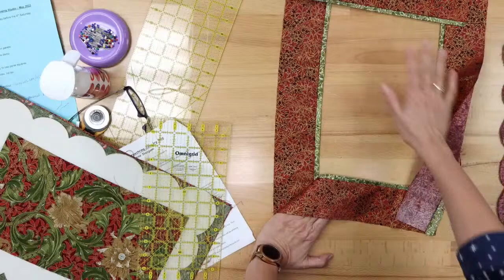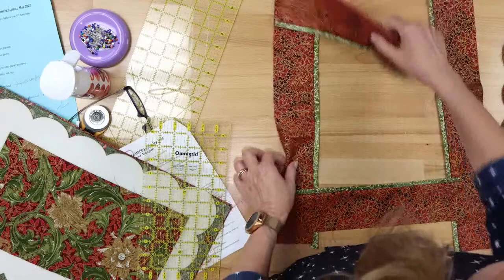So now I've got my frame. What the heck am I going to do with this frame? If there's questions, please yell them out.